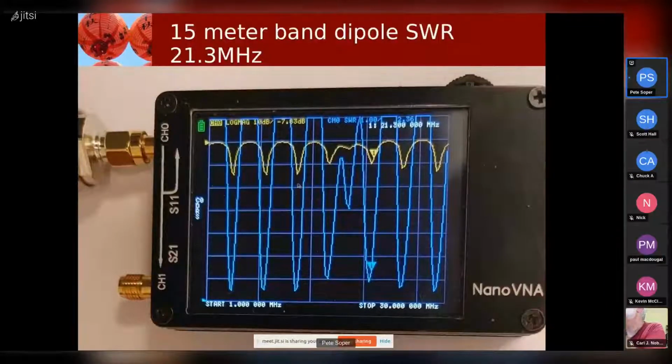If this is used as the endpoint in mode S11 with the VNA, you notice that there are a bunch of somewhat resonant frequencies as this sweeps from 1 megahertz to 30 megahertz. But this is the area of interest. The 15-meter band goes from 21 to 21.45 megahertz. And I've got this set at 21.3, which is very, very close to the middle of the SSB piece of the band that is my interest.